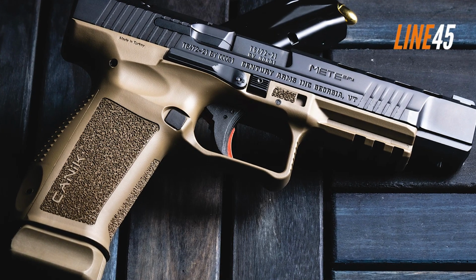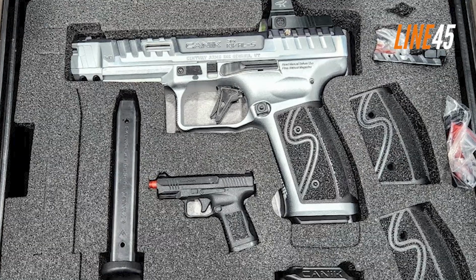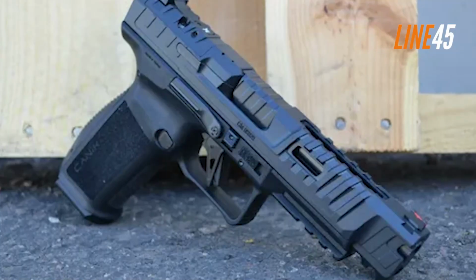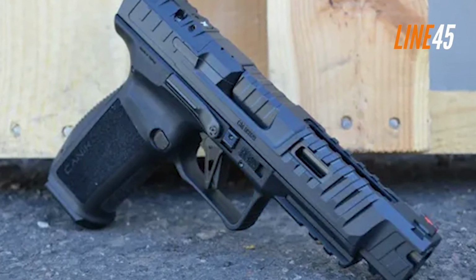What's up, everyone? This is your host, Ted from Line 45, and today I am going to show you some of the most notable guns Canik produced due to their surprising quality and performance that usually punch beyond their price tags.